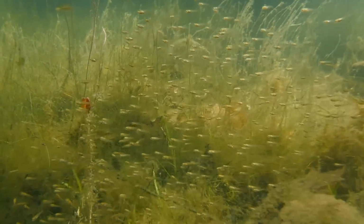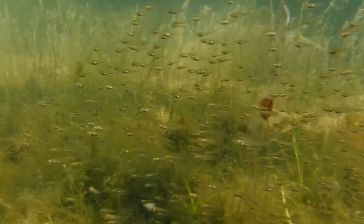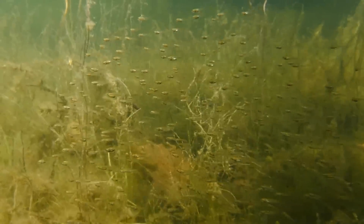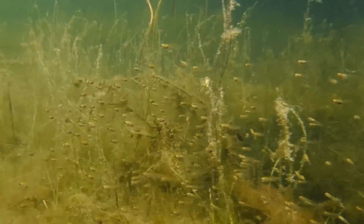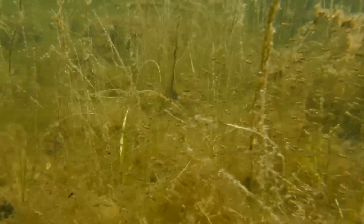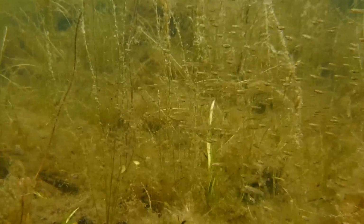Most of these fry won't make it to see winter, and the odds of one of them living long enough to reproduce is extremely low. I believe it's somewhere around 1 in 1,000 fry will live to reach sexual maturity in about 2 years from now.